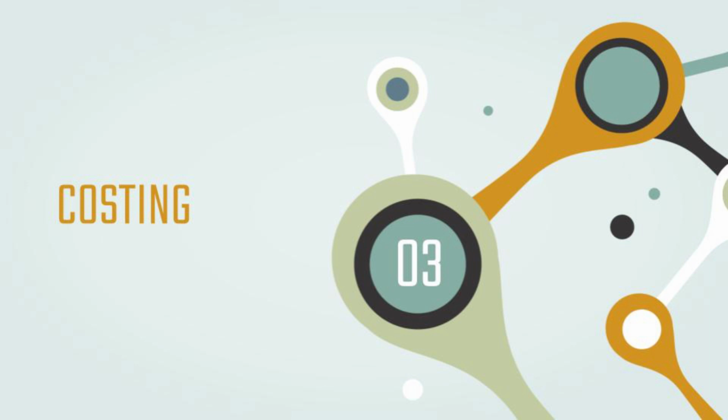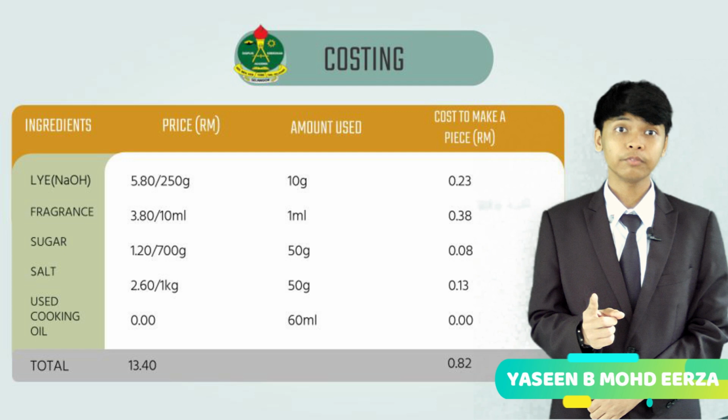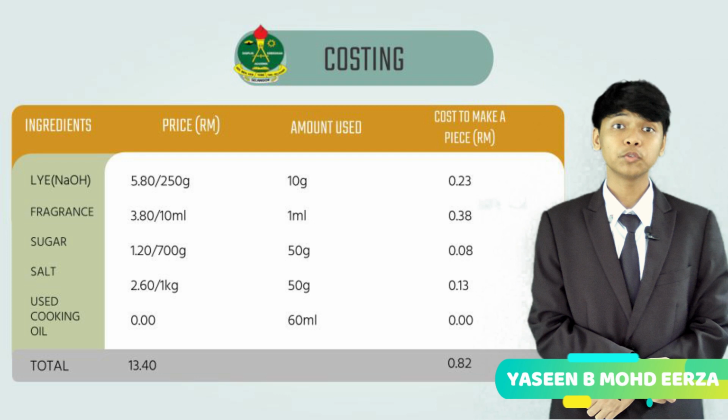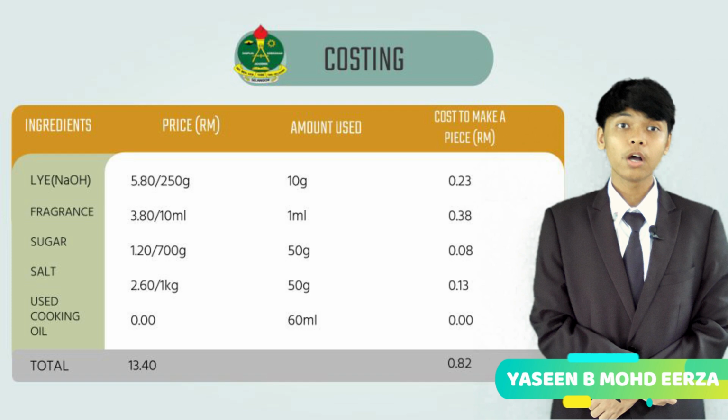The measurements of the ingredients that we use to make these products are 10 grams of lye, 1 ml of fragrance oil, 50 grams of salt and sugar, and lastly, 60 ml of used cooking oil. The total cost to buy all these is only 13.40 ringgit. We sell this oil soap with the packaging at the price of 2.50 ringgit or 61 cents in USD price.